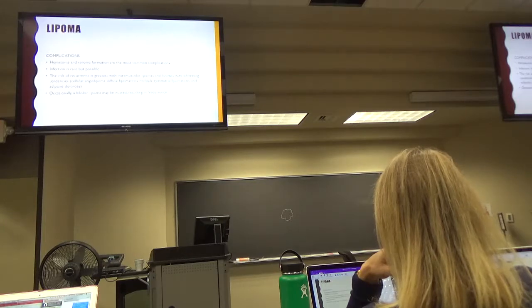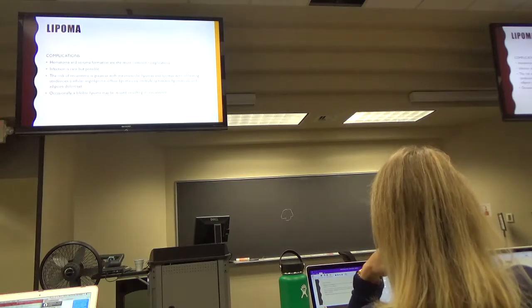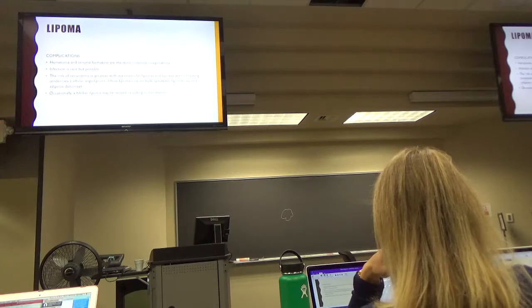Recurrence is more generally seen with the intramuscular ones and infiltrating ones, because they've gotten to different layers. Subcutaneous ones usually aren't recurring. Once you take them out, they're usually gone. And if they have a bilobar lipoma, you can get a recurrence as well.